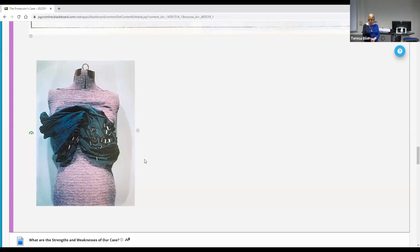So each child had 23 stab wounds, at least. So not always 23. No, some had 32, some had 27. There were knives too, you know. It just was definitely overkill.